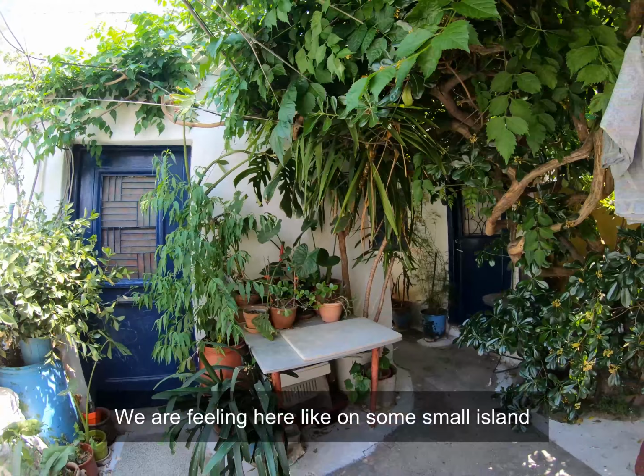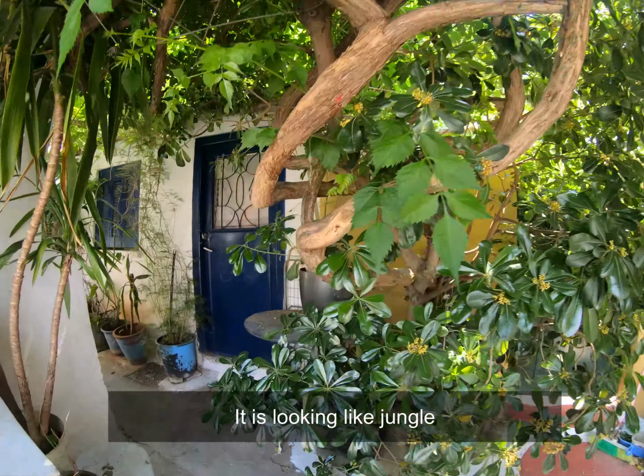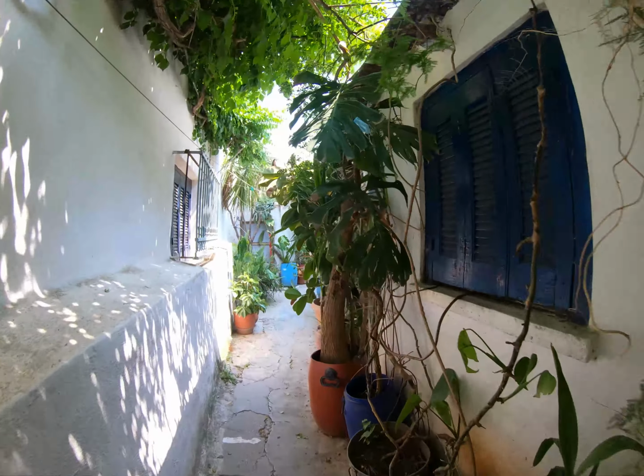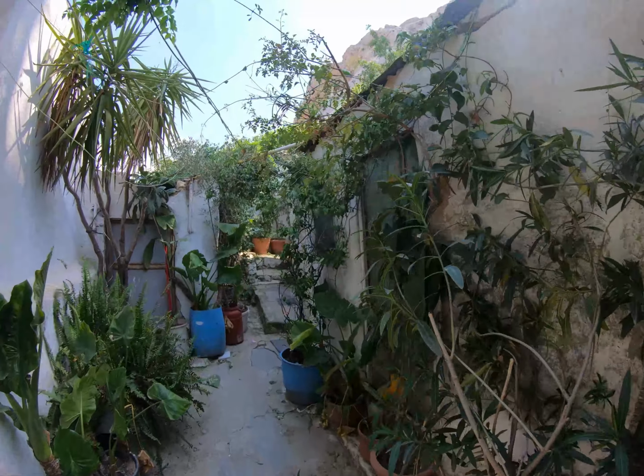We are feeling here like on some small island. It's looking like a jungle. And we have here one question. How to get to Anafiotika?